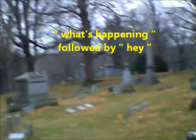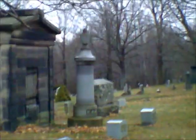This is from 1918, is the date on that one. If you look that direction, there's some more headstones. This area here is kind of like in a circle. If you look, it's kind of circular. And this mausoleum right here is pretty much dead center of the circle.